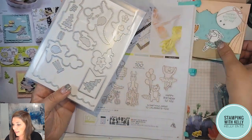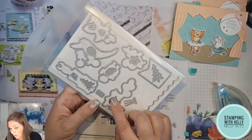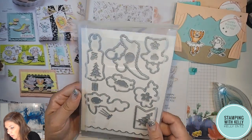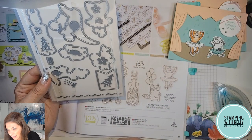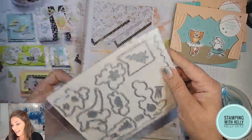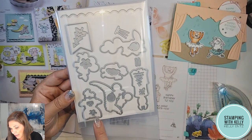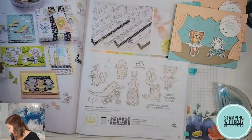And of course with the coordinating die pack, you get the dies to cut out those images plus extras like the little curtains here that I used. You also have a little stool. What is this? What could that be for? Little, are they hot dogs? What is that? You've got cute little Christmas trees. This is an adorable little tag. Flowers, clouds, little tiny flowers, like a cup, balloon. Ooh, all kinds of fun things there.